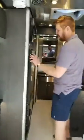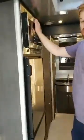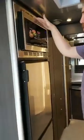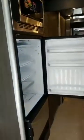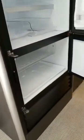And then as we come over here in the kitchen area, we have a convection oven, so that means it acts as a microwave, but it also can do some baking. Nice size refrigerator with a little separate freezer underneath. And you actually have a pop-out little pantry storage.